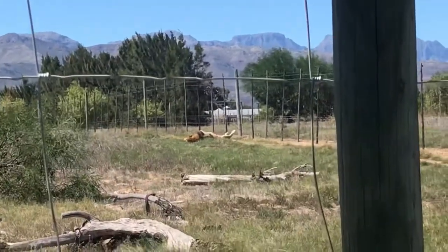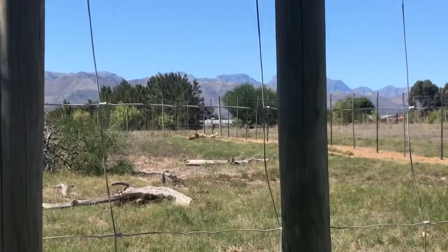Guys, the lions are not all out now. They all like to stay deep in the field, hiding. So we're gonna come back at feeding time, guys, and we can show you the real action, basically. But guys, we're gonna flip the camera now and show you how far out they actually are. And yeah, guys, he's over there. I don't know if you guys can see him, but he's lying over there.